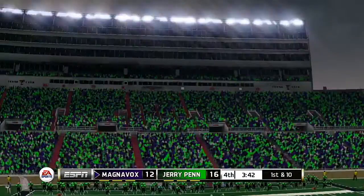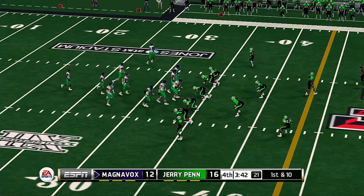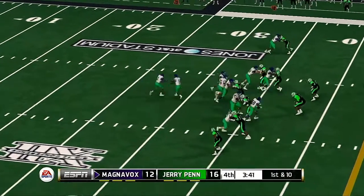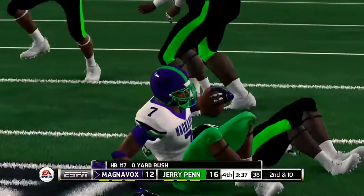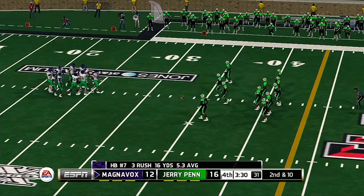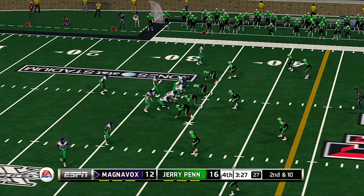The offense couldn't hang on to the ball last time around. Let's see what happens here. The defense, I'm sure, will be aggressive again. They love going for the strip and attacking the football. Takes it left side, and he's brought down to the backfield. From their own 33-yard line, second down.